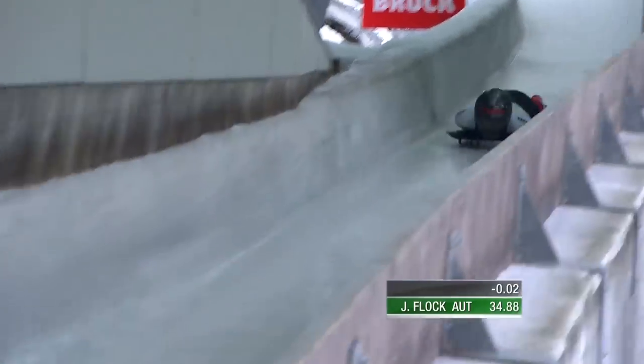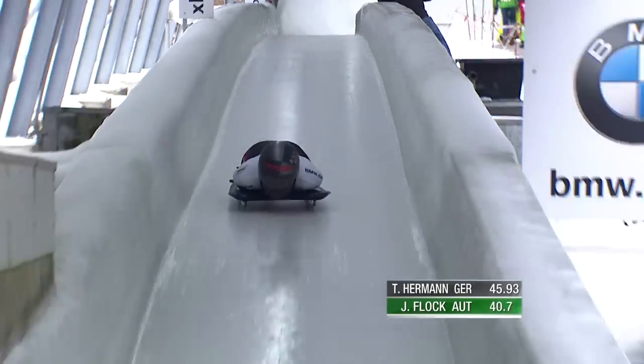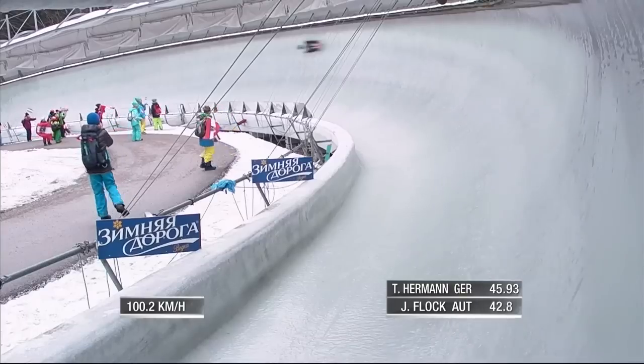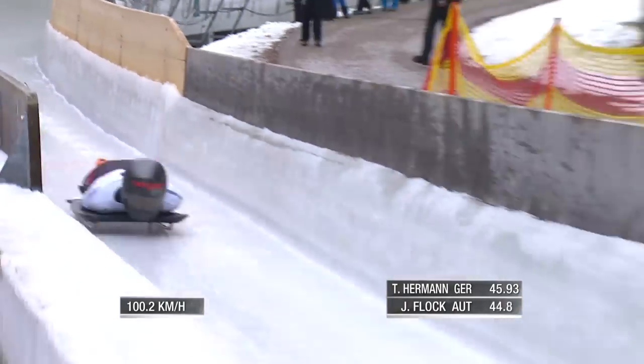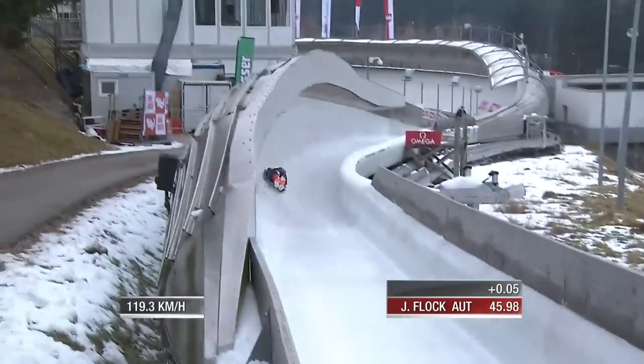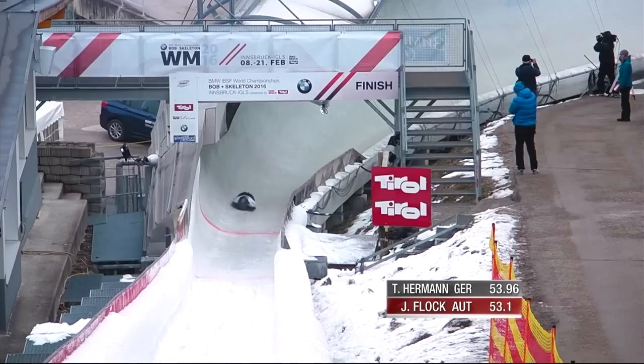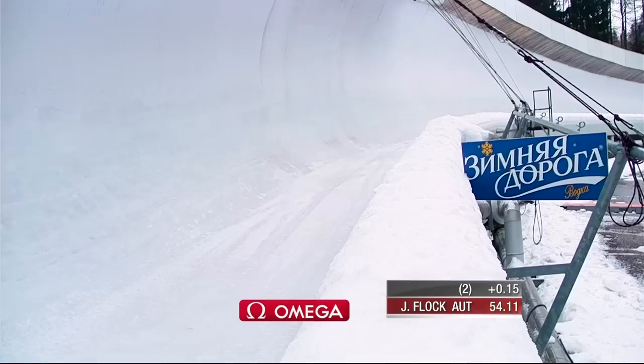And she knows what to do. She knows this track so well. Tiniest of leads, but you don't care if you win by a hundredth or a second, it's still just as gold. And what I love is the Austrian team are taking slightly different lines in the bottom of the track. They're actually pushing the boundaries of the steering and the cornering, trying different things. Gosh, this is a tough race.